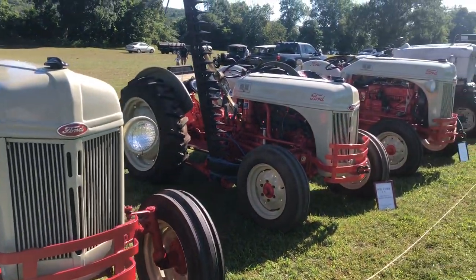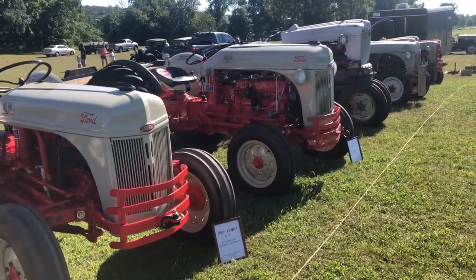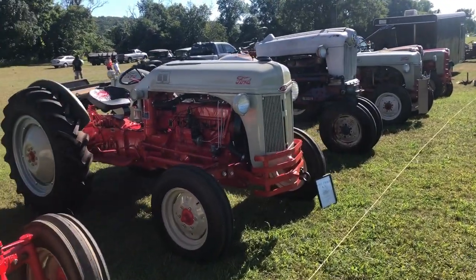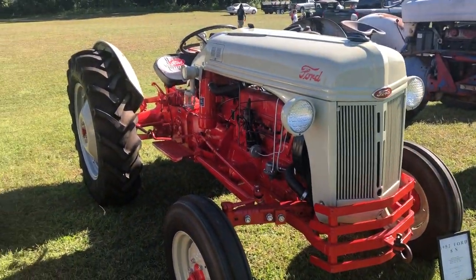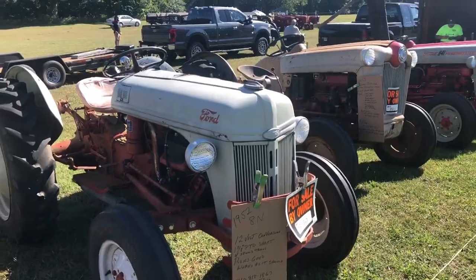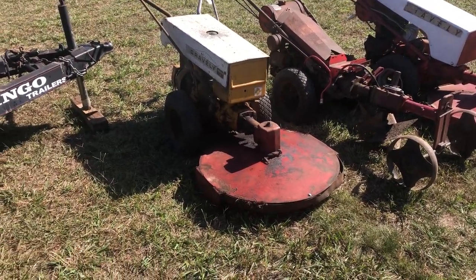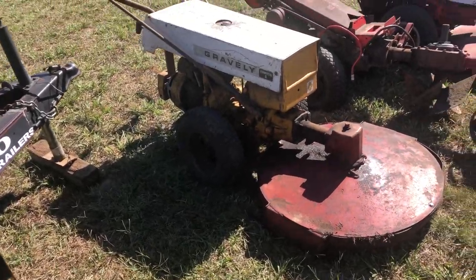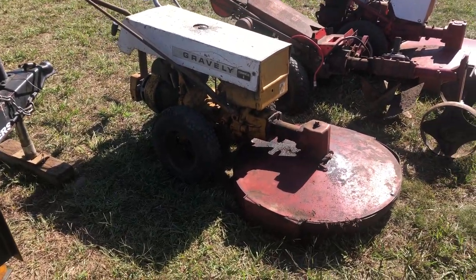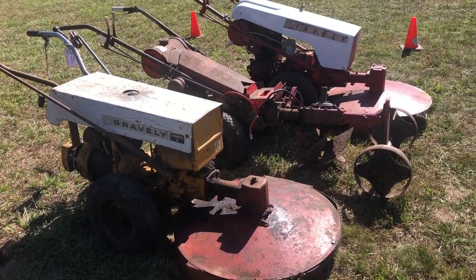Fords over here. Things are nice. 8Ns. These things are beautiful. They could be in a museum or something. They're so nice. Okay, this one's for sale. 2200. Here's some Gravelys for sale. It's got a commercial 8 over here. It wants $250. I think that's a little high personally, but that's what he wants. He's got some L's.